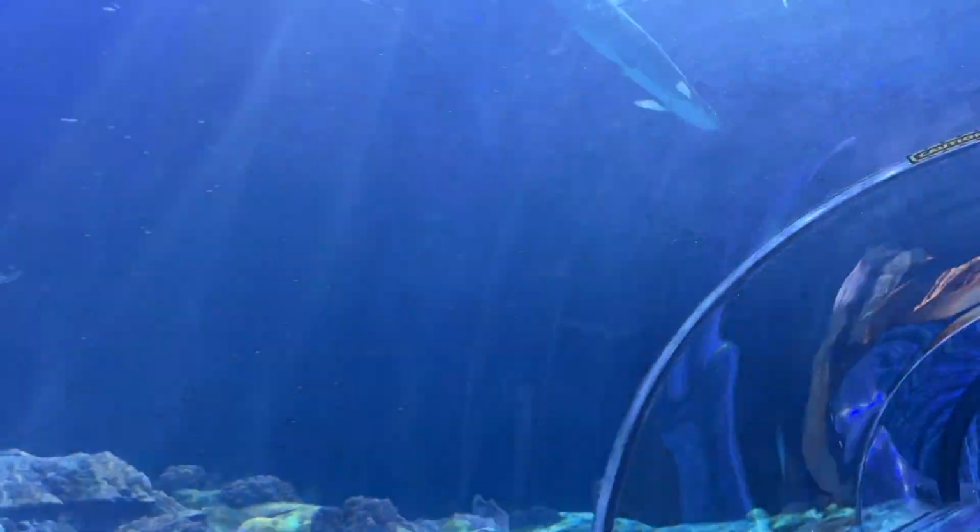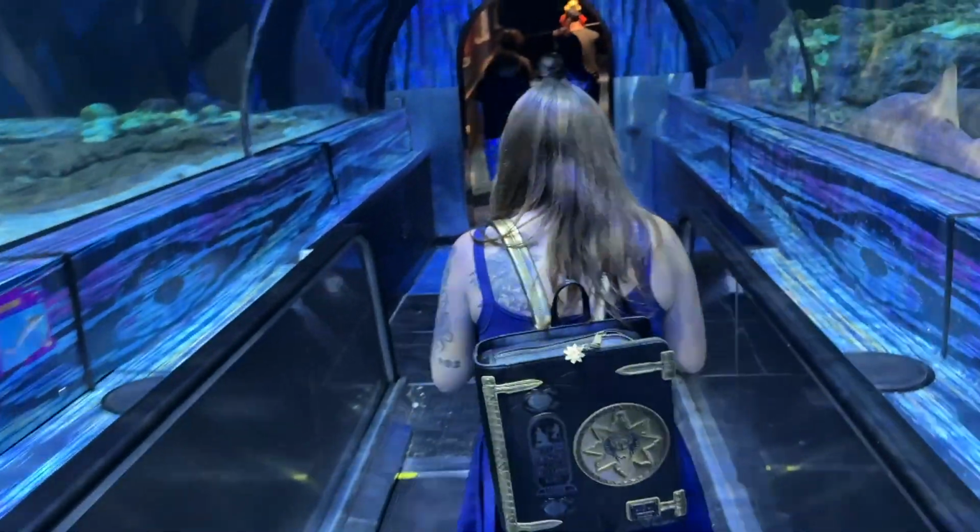Definitely one of our favorite parts of the park, and a nice quick break from the heat. So we just saw some sharks. They're so pretty, it's cool.